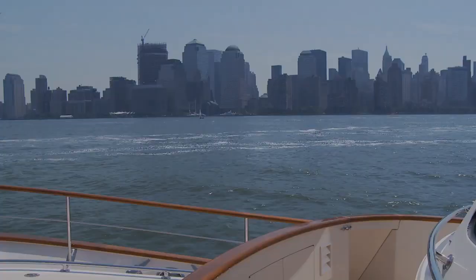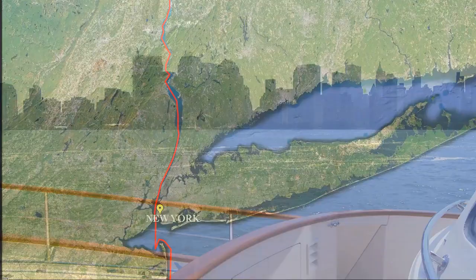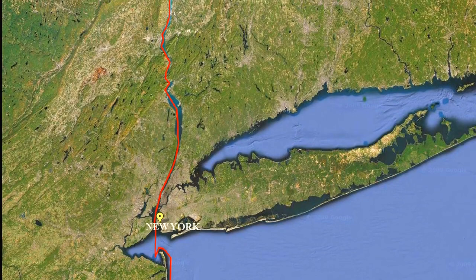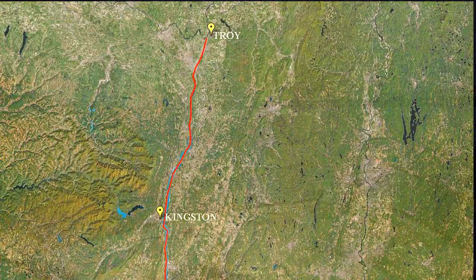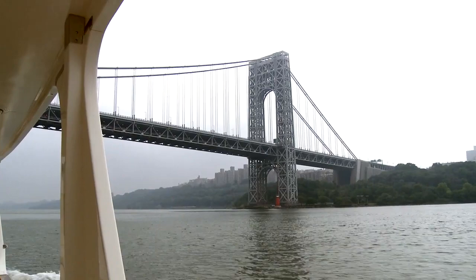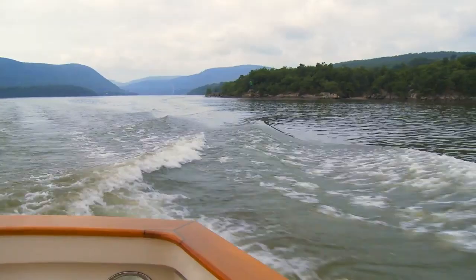The Hudson River provided the first leg of our overland route to the Great Lakes. The river is named after Henry Hudson, an Englishman who was hired by the Dutch East India Company in 1609 to search for a shortcut to the Pacific. We passed under the wide span of the George Washington Bridge, and the urban environment gave way surprisingly quickly to more rural surroundings.